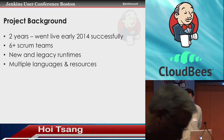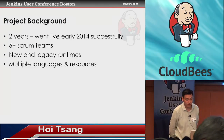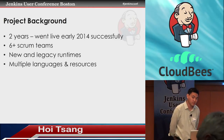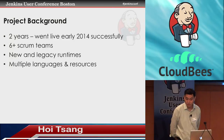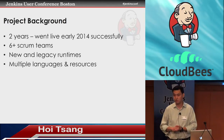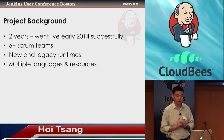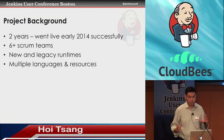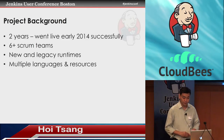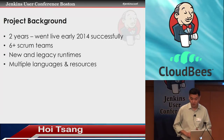We're not a small company. We have about 3,000 employees. Definitely we have a new system, but we also have legacy systems that need to be integrated together. And we also have multiple languages and system resources that our system needs to talk to. So our system is not just a web server, a message broker or a database. There is quite a bit of stuff that we are building, and quite a bit that we have to integrate with within our firm. So that's quite a challenge.